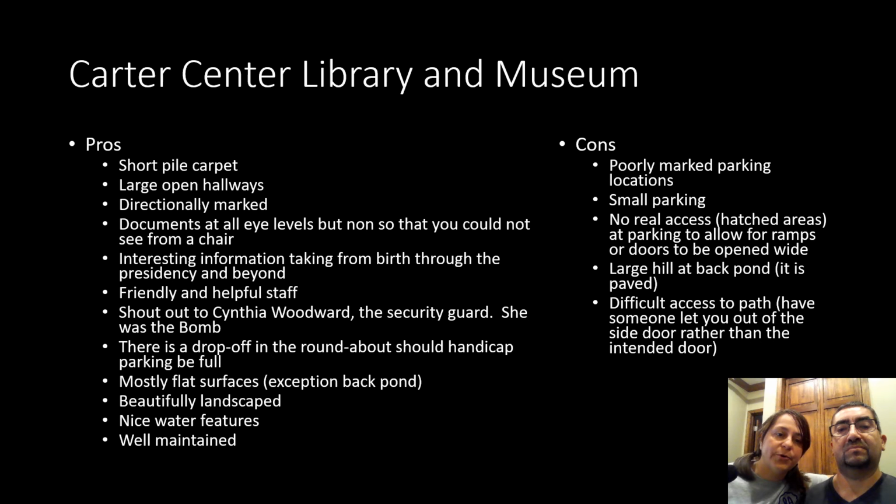This is a list of the pros and cons that we faced at the Carter Center Library Museum. The pros: there was short piled carpet and large open hallways. This was exceptionally helpful for wheelchairs, walkers, and canes. The area was directionally marked, which means you weren't going against traffic at any one time.